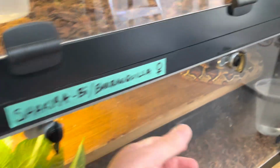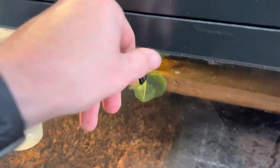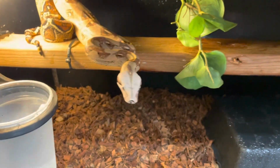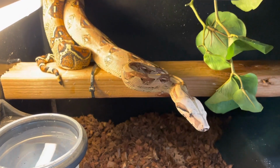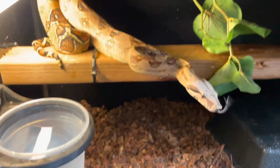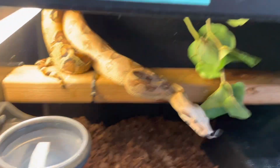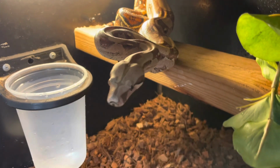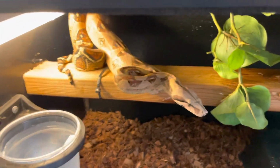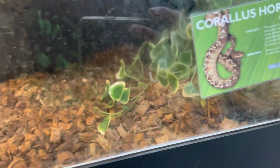I have to actually lift these to get these closed, but this is Snoop, my male, who is always hungry. This dude would probably eat every day of the week if I offered him food. Lighting's not the greatest, but he's just as pretty as Shakira. So he's doing awesome. This girl, Satan's helper, should drop at any point.